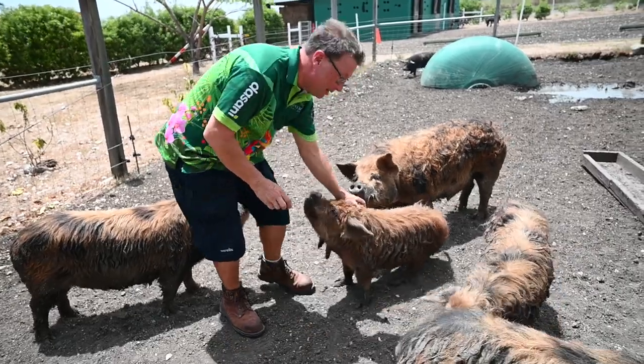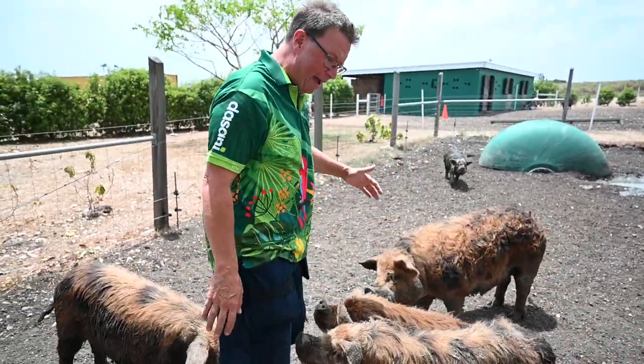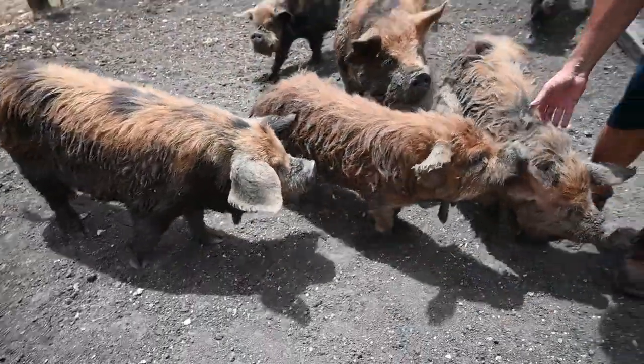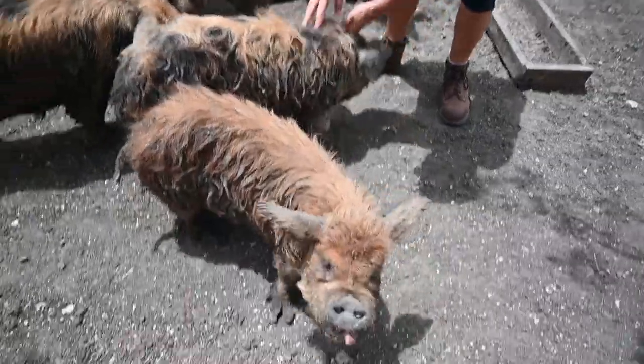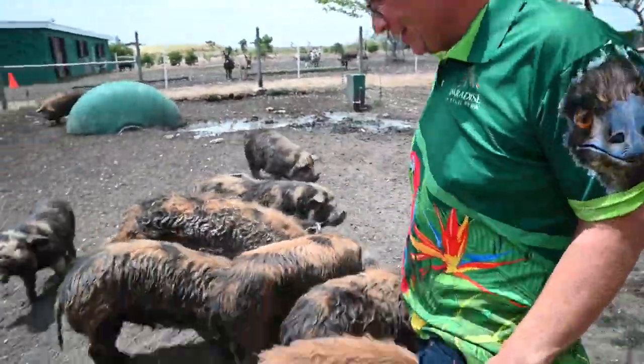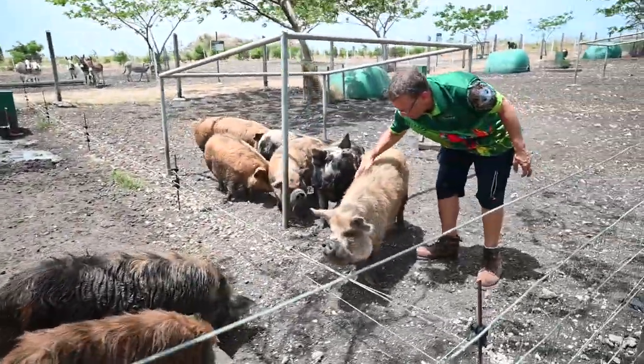Which are a breed of miniature pig from New Zealand. The breed was created by the Maori people in New Zealand, and kuni kuni means short and round in Maori. And you can see, they're kind of thinking that I got food. Some unique features. She'll lay down.